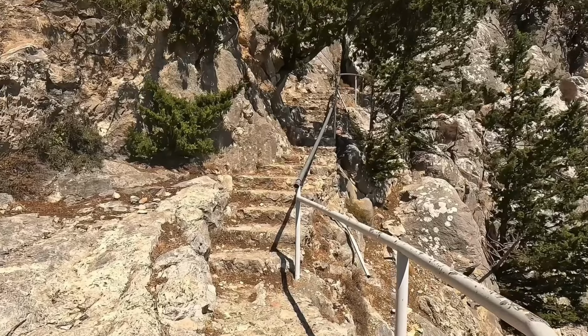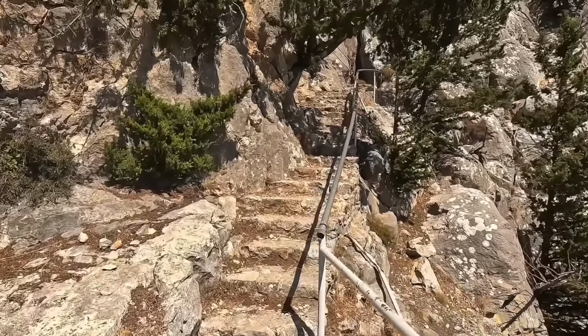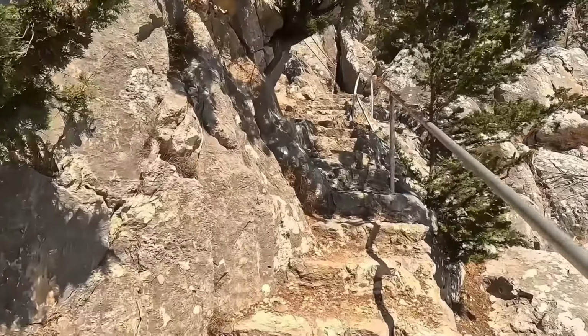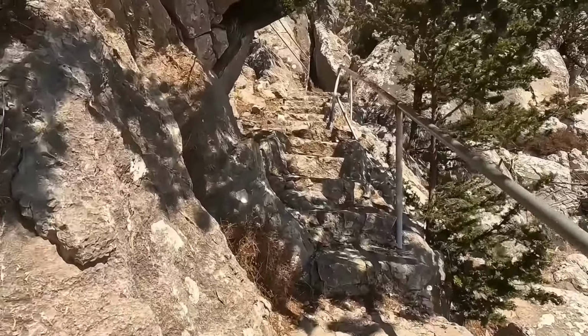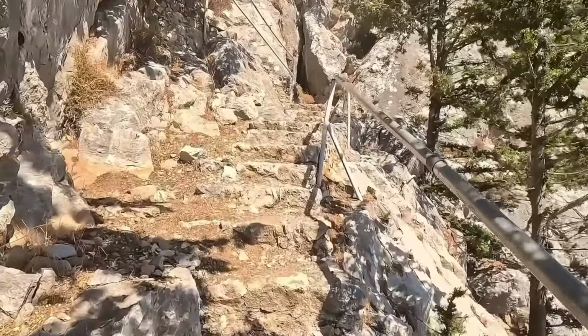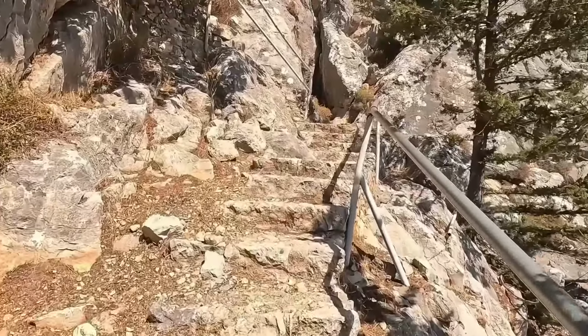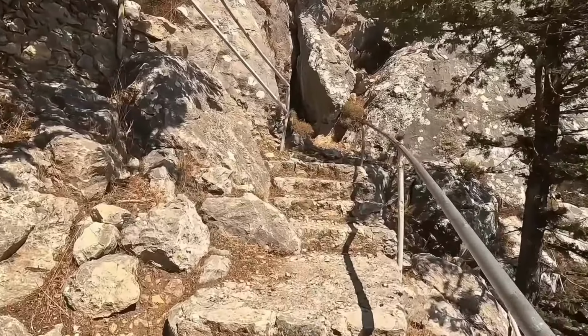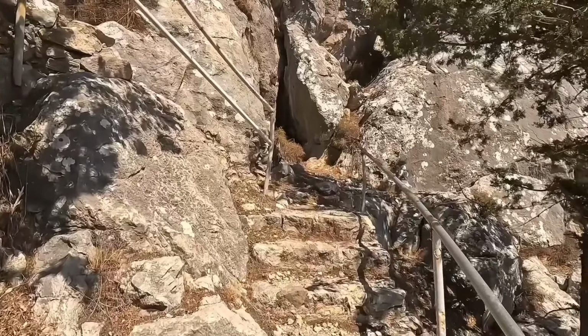Well, although we're in the castle grounds, we've walked past a number of storage rooms and sentry boxes. We still haven't come to the main part of the castle yet, and there's yet more steps. My goodness me, you have to be fit. It's taken us 40 minutes to get here from the bottom. We have taken it nice and steadily, and I strongly recommend that you do the same, particularly in the summer months.